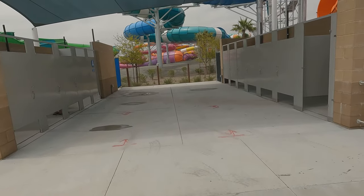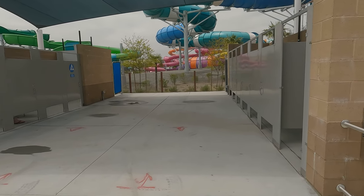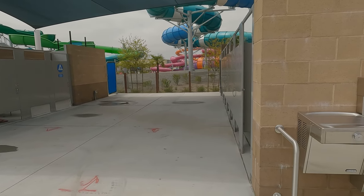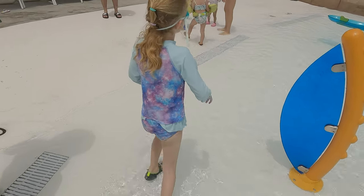Also over here, these are changing rooms and showers. So if you want to change or shower, you can do that here in these nice facilities. Talia's gonna show you around Kontiki Cove.